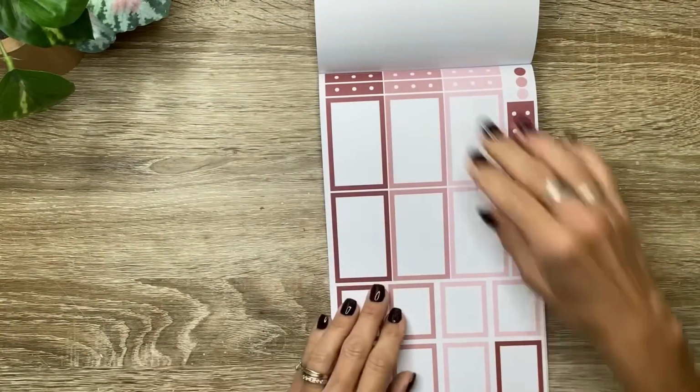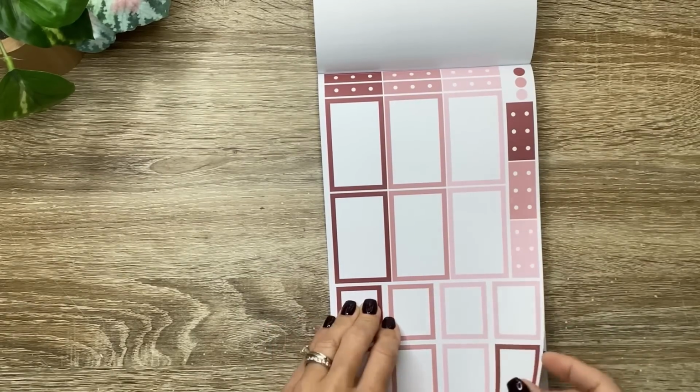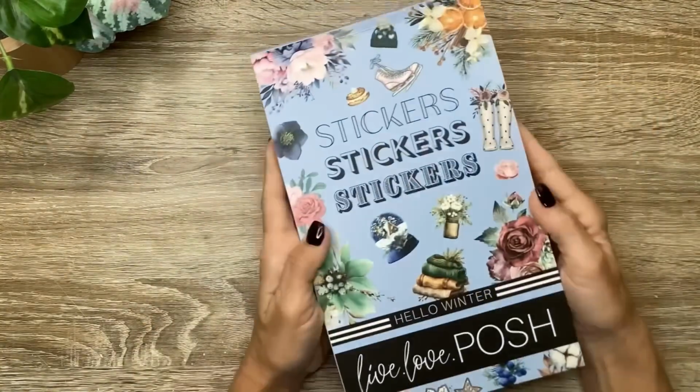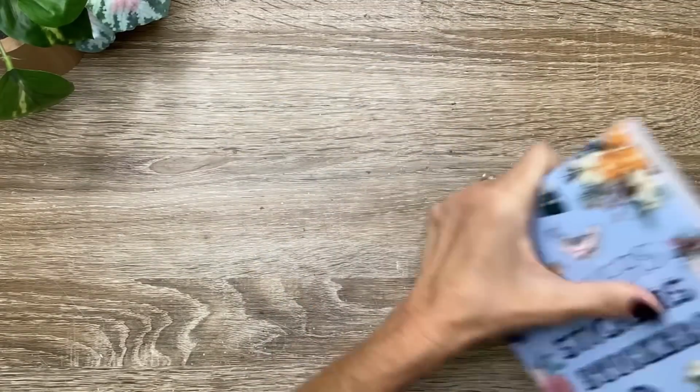And then the gorgeous maroon, dusty rose, and pale pink. There are the smaller ones. So that is Hello Winter. I loved everything in it. I can't wait to use that. And I don't know what I'm going to use for the plan with me. I'm going to just let it jump out at me.